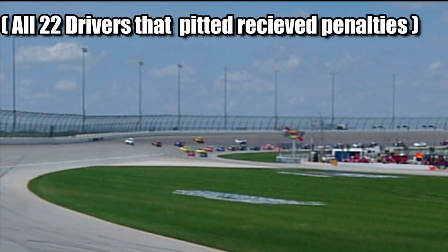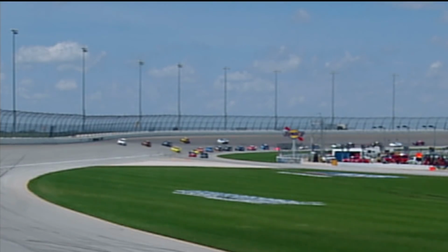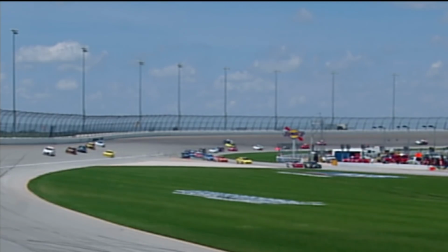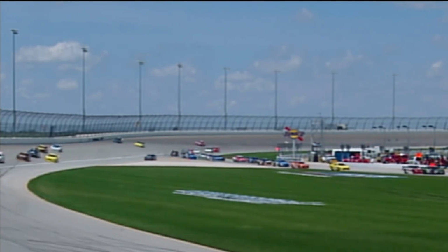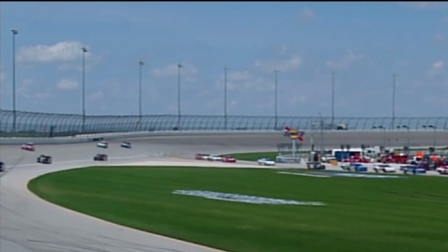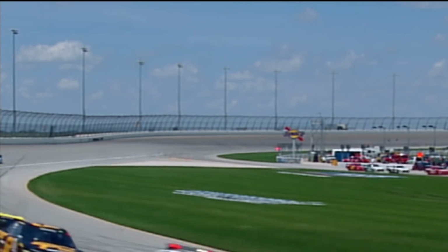45 laps to go here at Chicagoland, and let's go back and recap what happened when everyone was coming to pit road a moment ago. You can see the red light is on right there, which means pit road is closed. NASCAR said that it's open, but the guy that runs the light did not hear it. The spotters heard that pit road is open, but Brendan Gaughan, Ryan Blaney, and Chris Buescher said, you may be telling me it's open, but the red light is on. That's what tells the tale as far as pit road open or closed. It would make a difference.